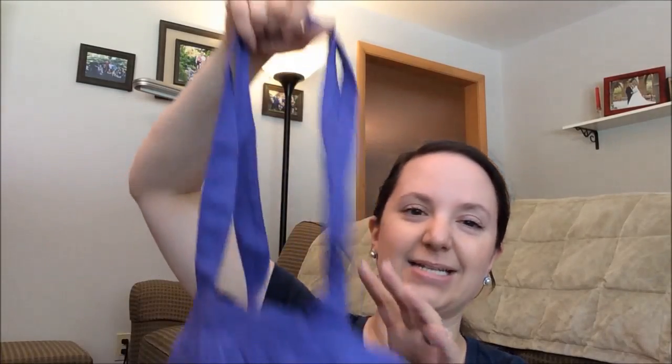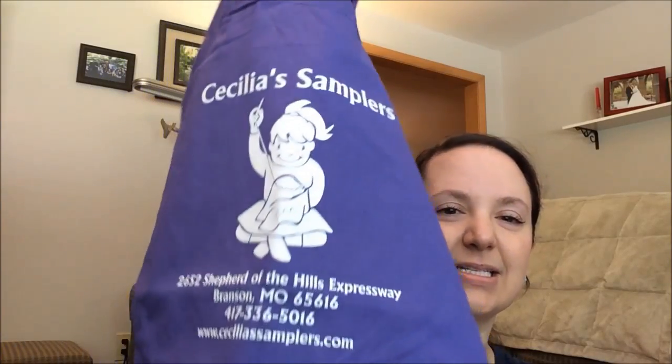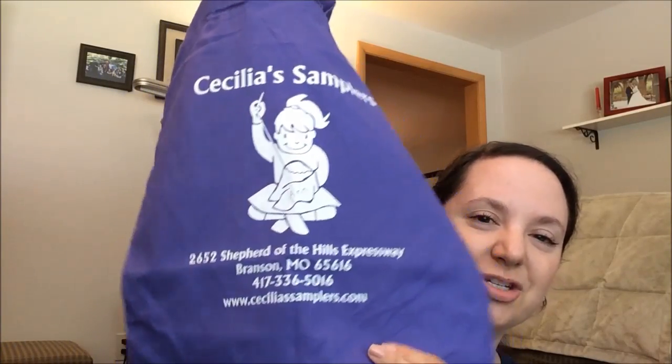So I visited Cecelia Samplers, and it's a lovely little store. Every stitcher's dream, really, and they were so cute. They gave me this little purple bag to take my purchases in. It says Cecelia Samplers, and it's got their information on the bottom. I just thought that was so fun, a little bag to put my shopping in. They threw in a couple little extras. They threw in a little pattern that I can't show you. Some information. They host stitching retreats at Cecelia Samplers, and they have the information on their stitching retreats.